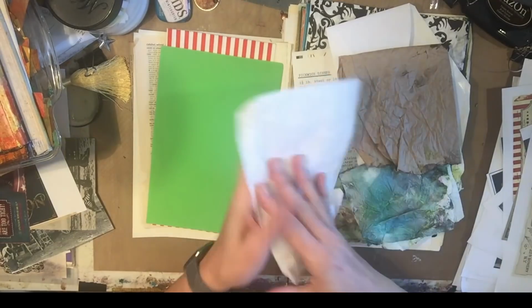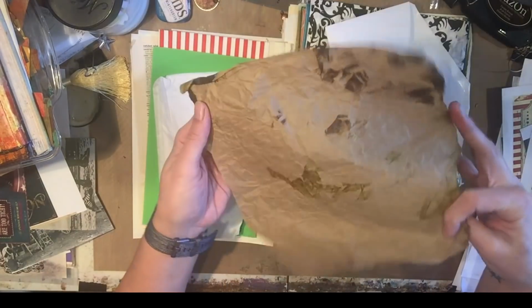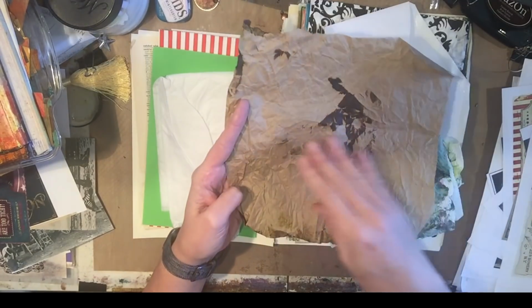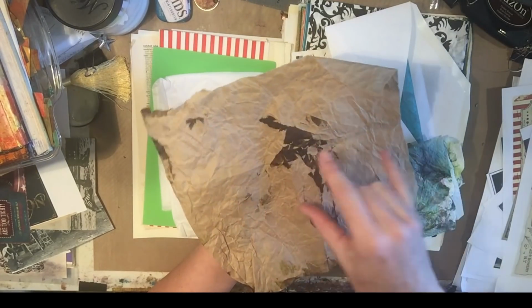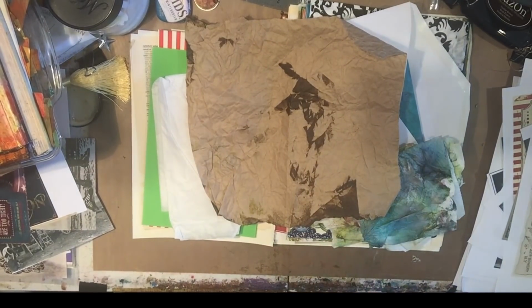Here's just a plain piece of white tissue paper that you can stamp on and that you can use as a transparency layer. This brown bag, actually this is a paper. It's lighter than a bag. These were pieces of paper that I had used, and when you put this on a board, let me show you real quick. I'm going to jump up real fast because you're like, ooh, that's a piece of brown paper.